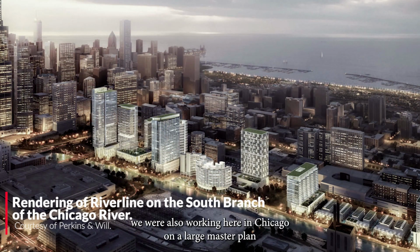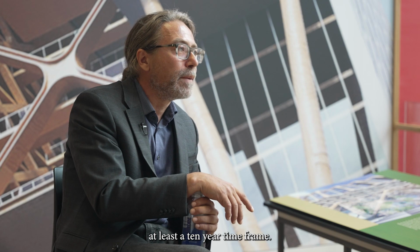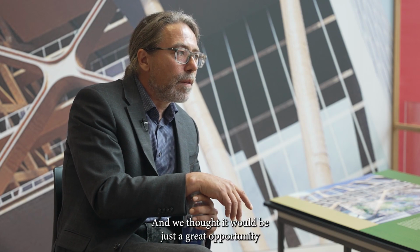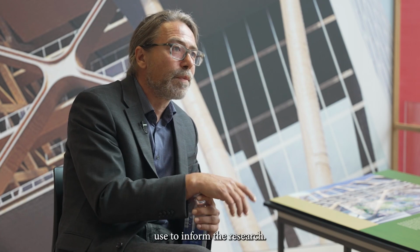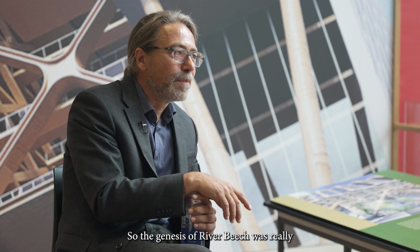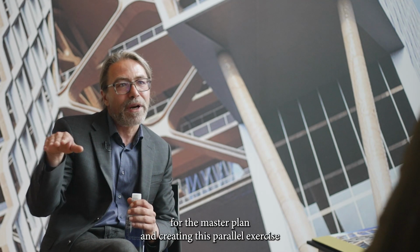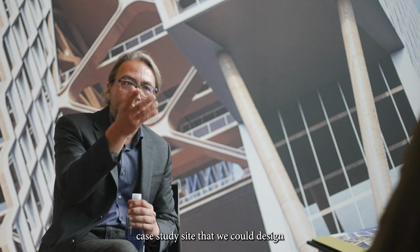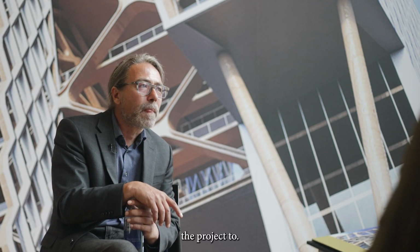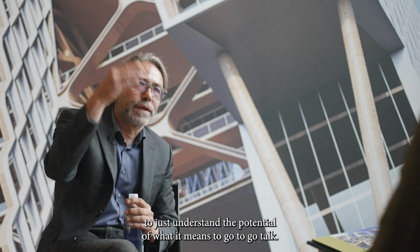And at the time, we were also working here in Chicago on a large master plan on the south branch of the Chicago River called Riverline. Massive project, at least a 10-year time frame. We thought it would be a great opportunity to have some site-specific constraints that we could use to inform the research. So the genesis of River Beach was really loosely taking some of the program that we were working with for the master plan and creating this parallel exercise, a site-specific case study site that we could design a project to. And Cambridge's main interest was really to understand the potential of what it means to go tall.